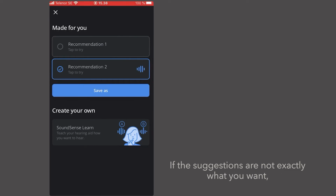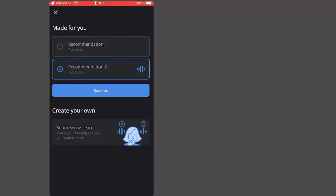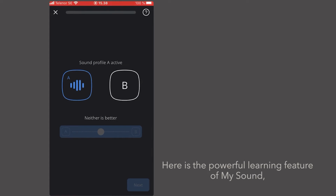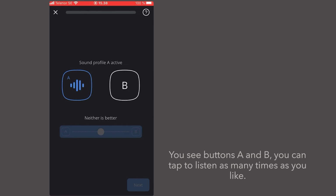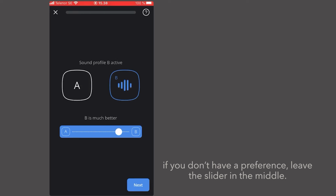If the suggestions are not exactly what you want, then you can train My Sound to find a more personal sound for you. Below the title, Create Your Own, tap SoundSense Learn. Here is the powerful learning feature of My Sound, one you can train in the moment to find your perfect sound. You see buttons A and B, and you can tap to listen as many times as you like. Use the slider below to tell it which you prefer, and if you don't have a preference, leave the slider in the middle.